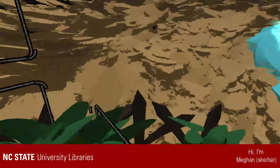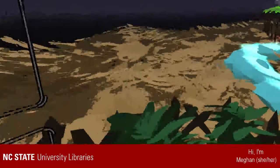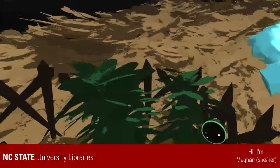Everyone's surprised that stuff can grow in sand. Or is salt tolerant. I don't know if it actually said it could grow in sand. I didn't look that far.